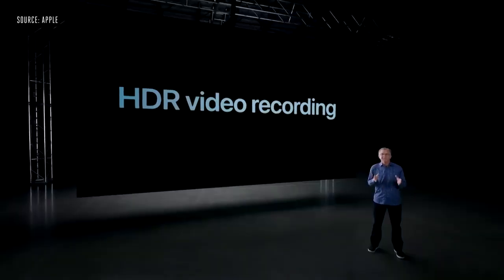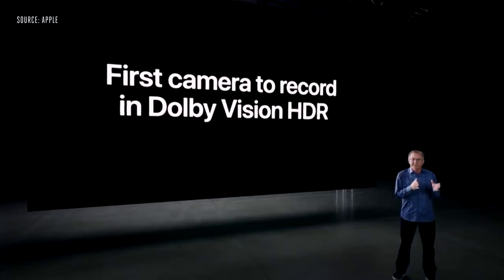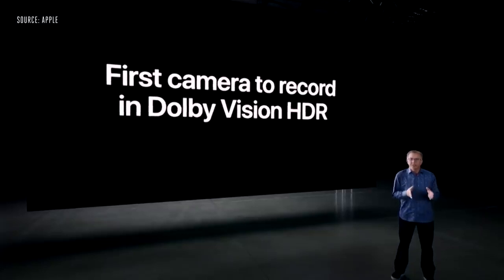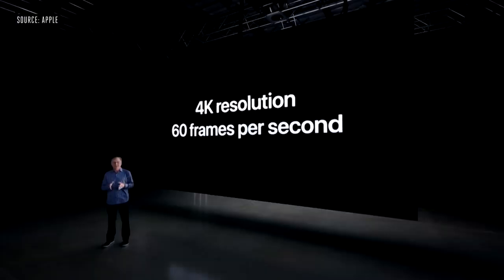For the first time, we're bringing HDR video recording to iPhone. You can now record in 10-bit high dynamic range. iPhone 12 Pro is the first camera to record in Dolby Vision HDR. And we can do this at 4K resolution and 60 frames per second.